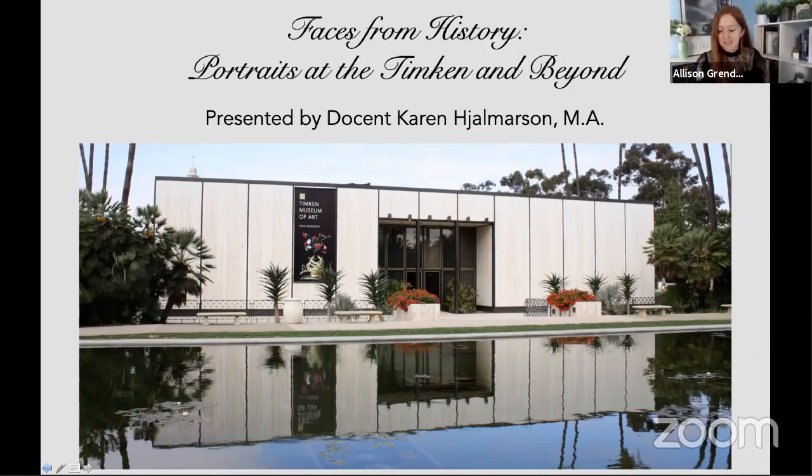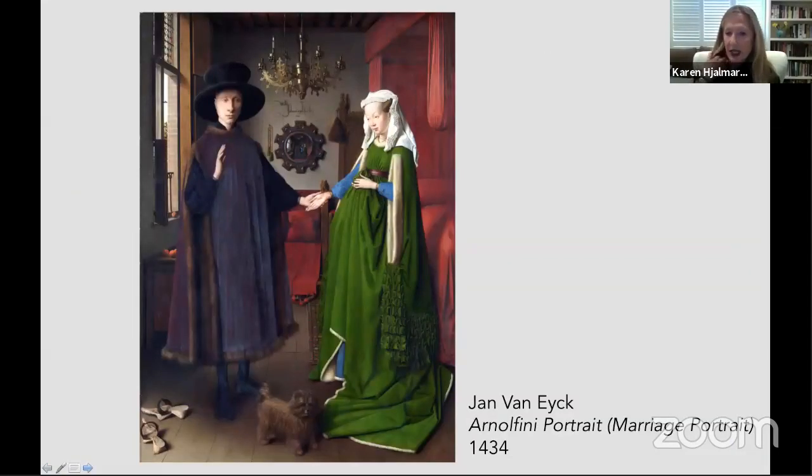I wanted to begin to talk a little bit about portraiture in general. So we're going to look at the first painting by Jan van Eyck, the Arnolfini marriage portrait. Let's talk a little bit about the history of portraiture in art. It isn't in the Renaissance that portraiture begins. It actually begins in antiquity.